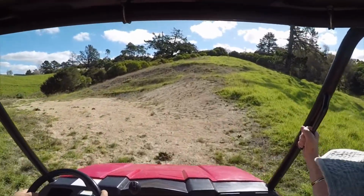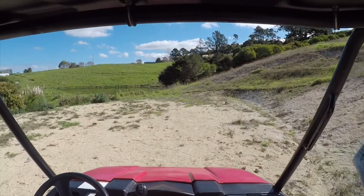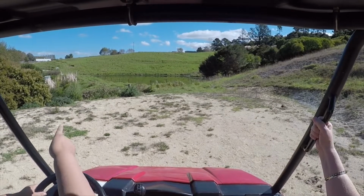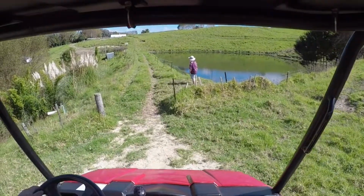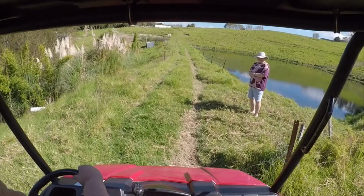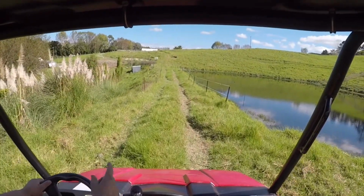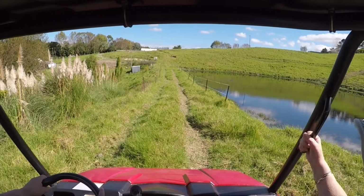We aren't sure if we're going to actually build on here yet, but it was a lovely spot. The only thing, it's a bit exposed, it's a bit windy, and ahead you can see the big dam. We get lots of ducks, swans, black swans, believe it or not, all sorts of wildlife on the dam. Currently, nothing much about because they don't really like the noise of the Polaris.